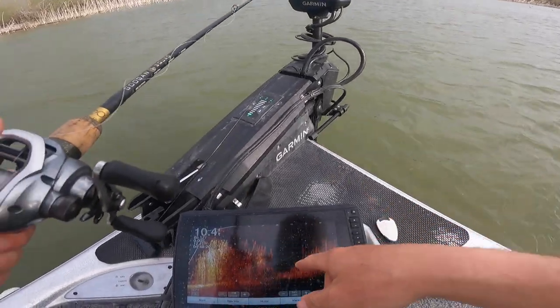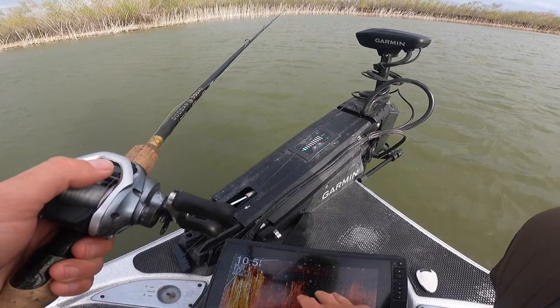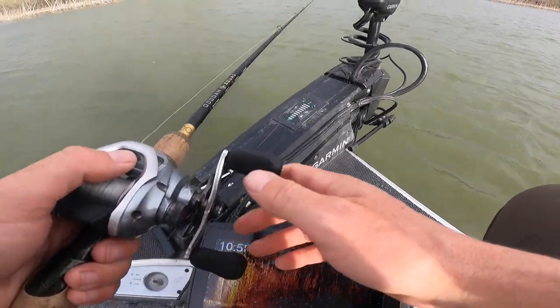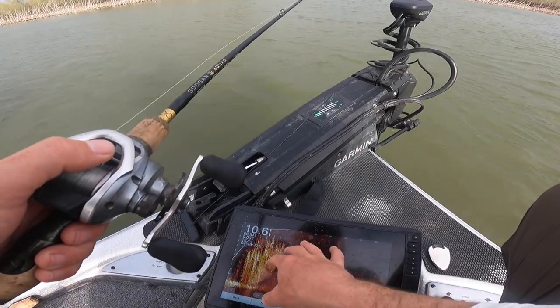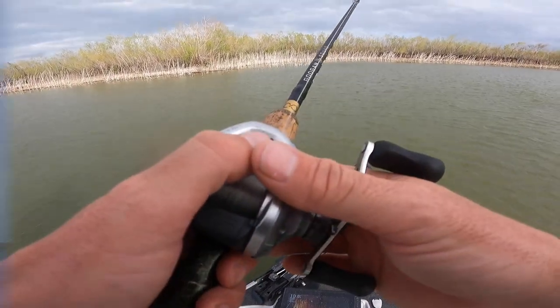In the grass, we could see these bass that aren't quite set up on beds. They're just kind of cruising and they're suspended. So we've tried throwing some other hard baits, haven't had much luck. Most everything we've gotten has been on plastics, and this dart just kind of floats through the column. It'll settle on top of the grass and give the fish a chance to come up there and grab it.